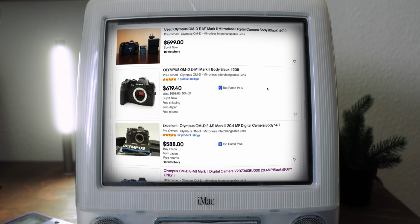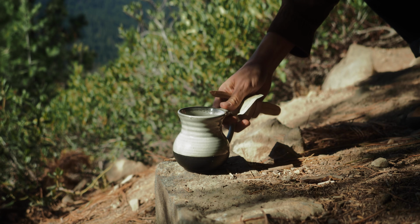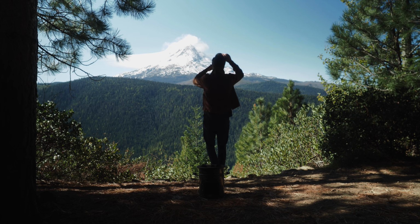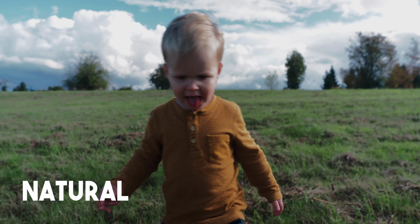This camera is pretty old, so obviously you're not gonna be buying it new. This came out around the same time that the original GH5 came out. And so you can get this on eBay for around $600, which is a really good deal. Again, the EM1 Mark II can shoot DCI 4K at 237 megabits per second, which is lovely to edit with, and you can shoot in either flat or log, as well as a bunch of other basic color profiles.